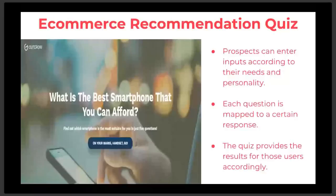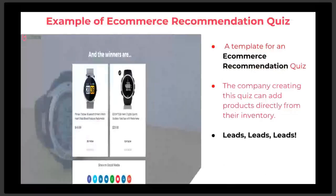Now, let's move on to another example. Okay. Now, this is a quiz titled, "Which wristwatch you should buy?" And this is the results page of that e-commerce recommendation quiz. Now, it asks 5 simple questions from the potential leads. It includes questions that one would normally ask before buying a new wristwatch, like what's your budget? What is the purpose of your wristwatch? Or what's your favorite color? The potential leads get, at the end, on the result page, a wristwatch that is suited specifically to their needs.